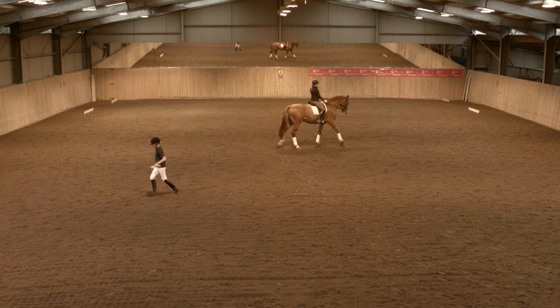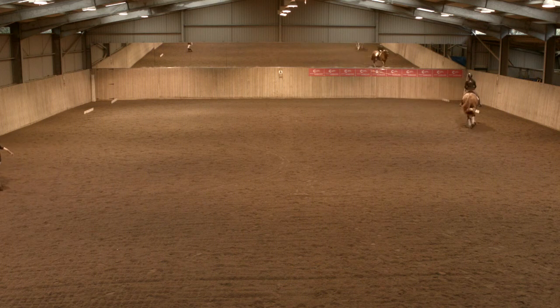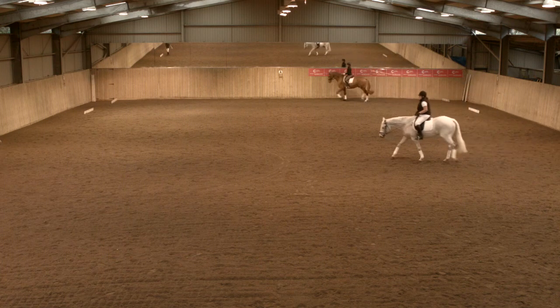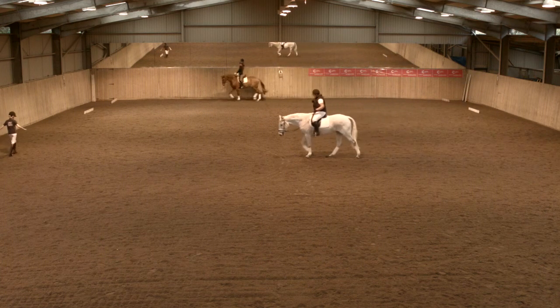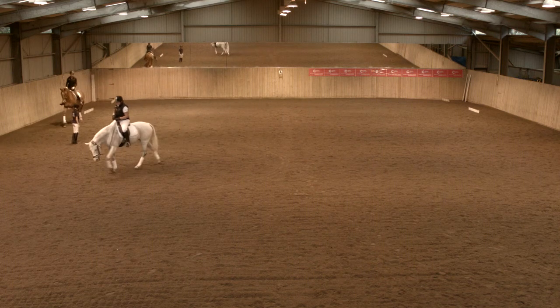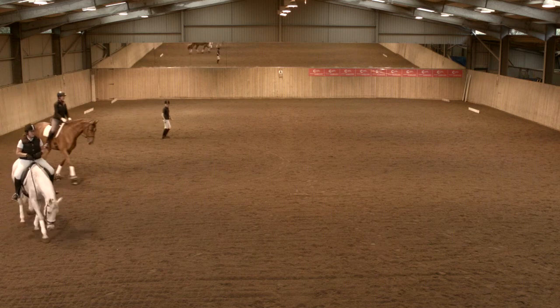So I guess the point with 15-meter circles is that the widest part of the circle is 7.5 meters this way. So actually, it's only 1.5 meters away from H. So it's not very far out that the widest point is.